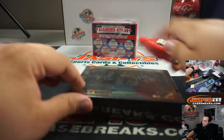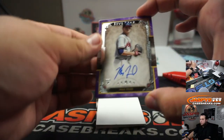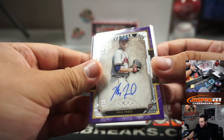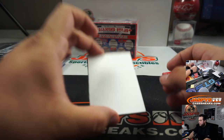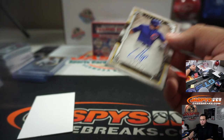Alright, next one. 5-star baseball, 2018. That is a lot though, Will. More than usual. Max Fried with the Atlanta Braves, 46 out of 50. Barry Roberts. And Ian Happ autograph for the Cubs. And a Michael King.